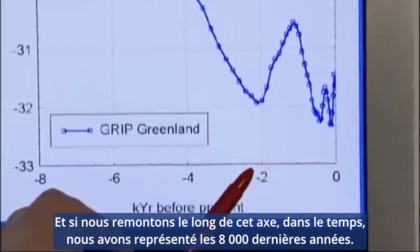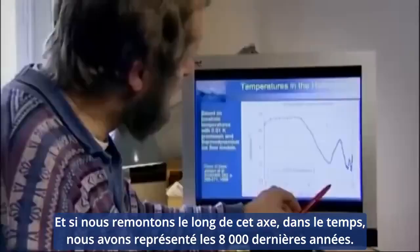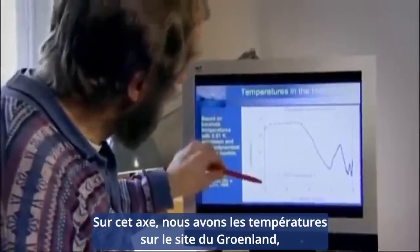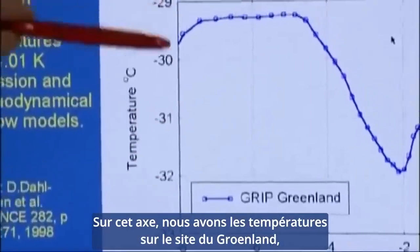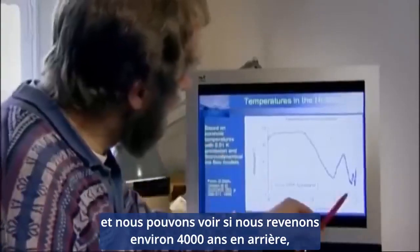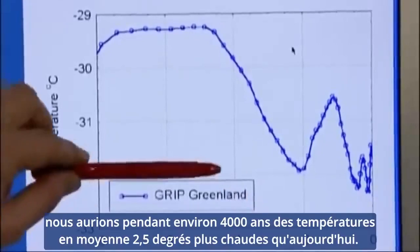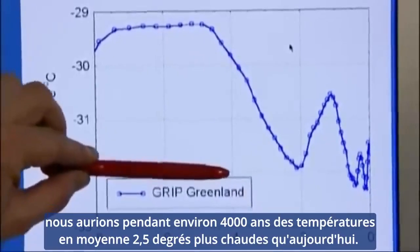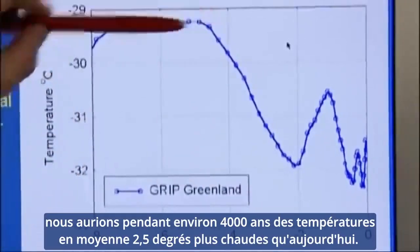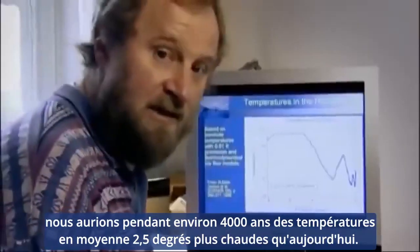And if we go back along this axis, it's going back in time. This is the last 8,000 years we have plotted here. On this axis we have the temperatures at the site in Greenland, and we can see that if we go back from now about 4,000 years ago, we would have temperatures up here for about 4,000 years that were 2.5 degrees warmer on average than today.